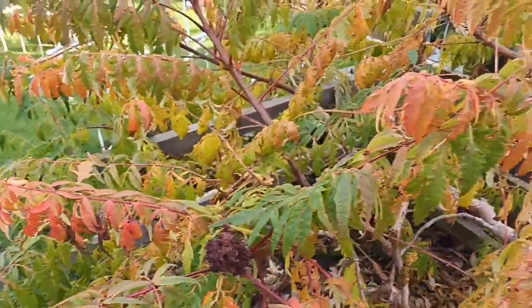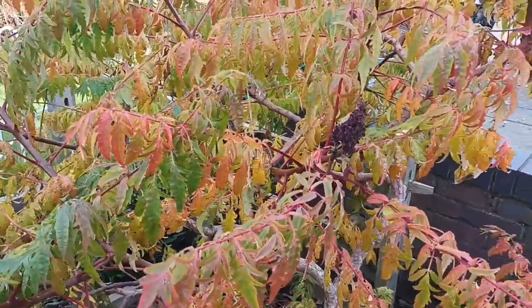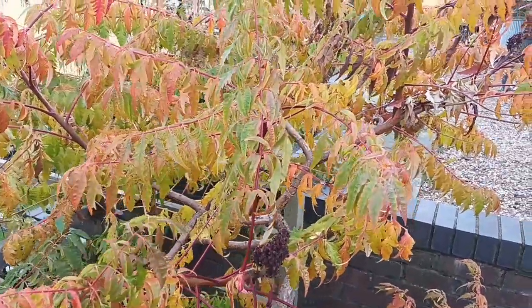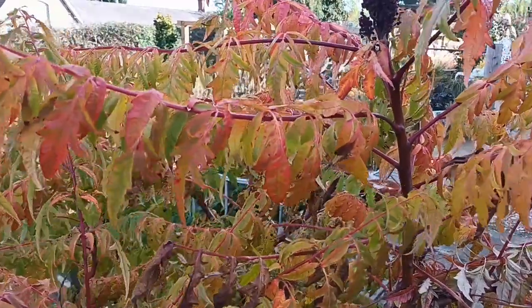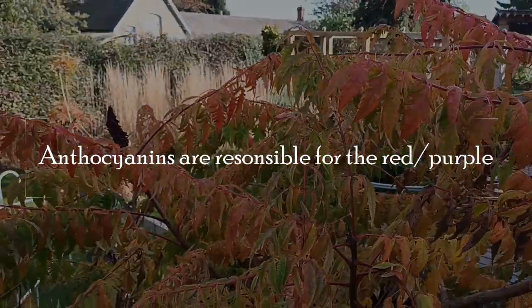Now we also get some deeper purple looking colours, and I'm trying to think and scratch my head as to whether I've actually got anything like that in the garden. This does do it to a degree. The purples are called anthocyanins, and that's just another chemical that's been hidden by the chlorophyll.